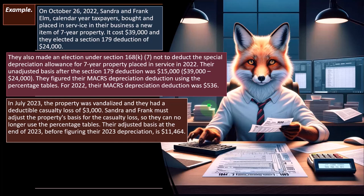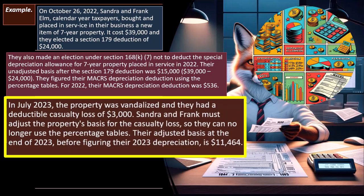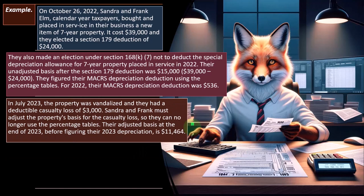So in July 2023, the property was vandalized and they had a deductible casualty loss of $3,000. Sandra and Frank must adjust the property's basis for the casualty loss so they can no longer use the percentage tables. So the adjusted basis at the end of 2023, before figuring their 2023 depreciation, is 11,467. So now you had to adjust the basis because of the casualty loss, which messes up the table calculation.